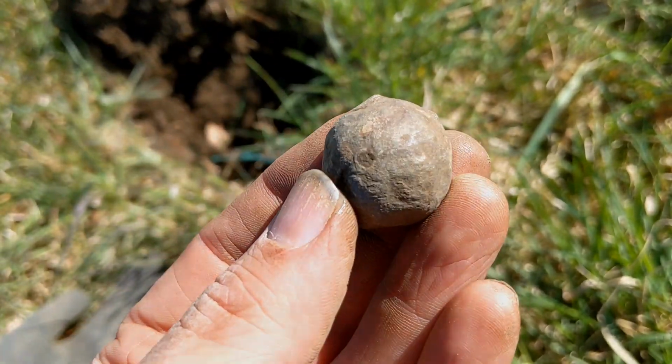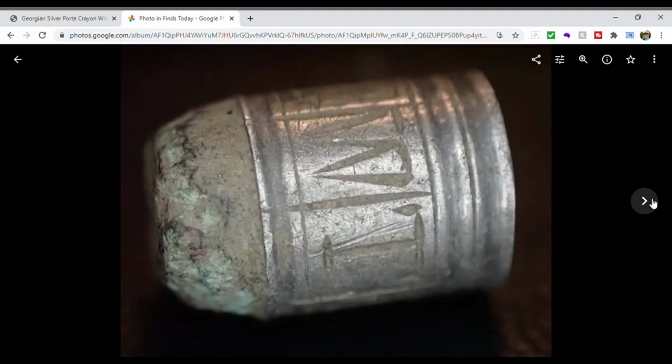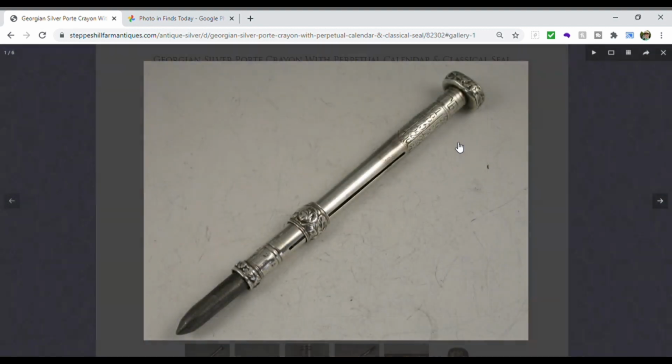Okay folks, so this is the silver item that I found right at the very beginning of the video. The little item that has the days of the week around the outside. Now, there's a picture of it close up. With a little help from Google and a Facebook group, I discovered that this is part of a silver pencil, or as they call it here, a Georgian silver port crayon with perpetual calendar and classical seal. So we look at this a bit closer.